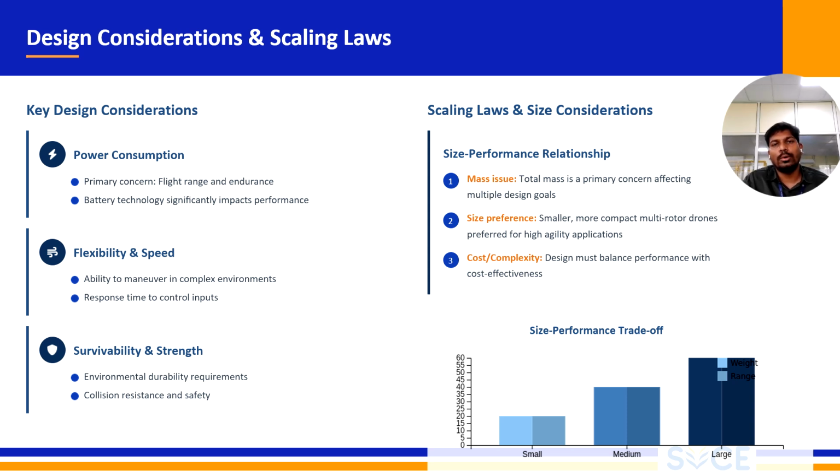The third pillar is survivability and strength. A drone is a tool that operates out in the real world, and it needs to be tough enough to handle it. This means designing for environmental durability, ensuring the drone can withstand rain, dust, and various temperatures. It also involves designing for collision resistance. While no one wants to crash, accidents can happen, and a well-designed drone can often survive minor impacts with minimal damage. This aspect of strength is also intricately linked to safety, ensuring the drone is robust and reliable to both itself and everyone around it.